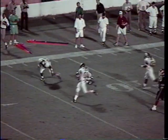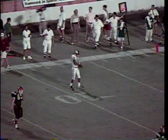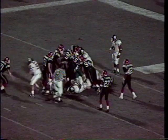Here's the handoff. It went to Simon. He fumbled the ball. It goes back to the 11, but he was stopped at the one-yard line. They rule him down about the one and a half, and the Aggies make a lot of noise here. Toombs and Hardiman are the running backs.